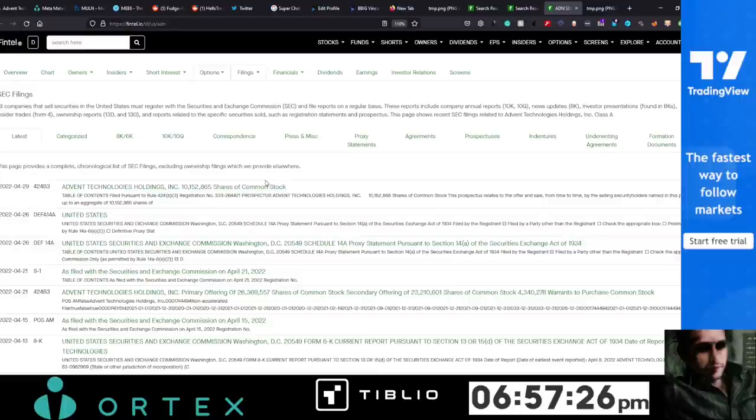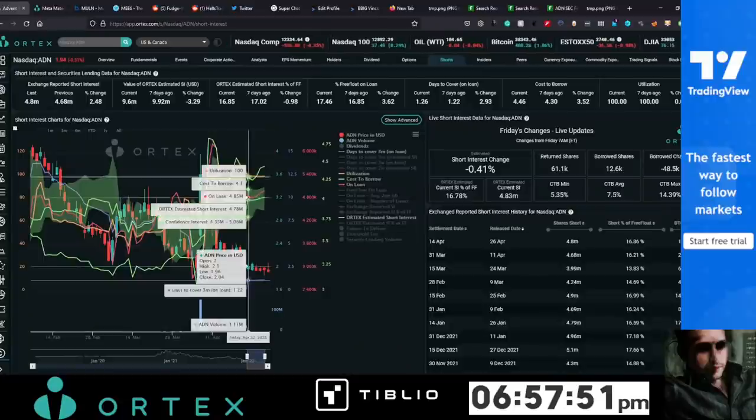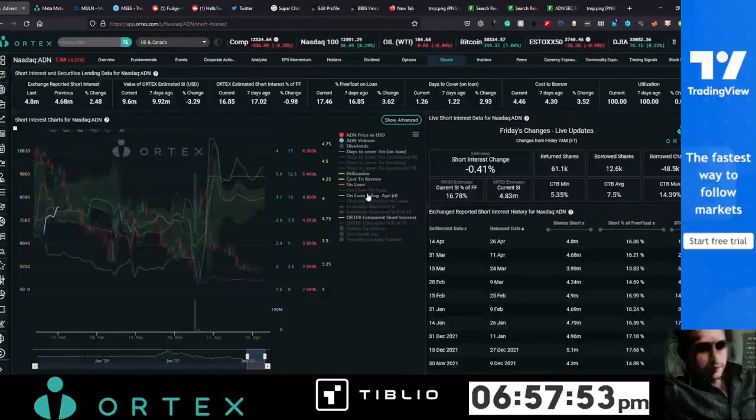Some of them might have gotten squeezed out of their position because they didn't get recalled, but then the price moved up on them. But if they've been in their position for a long time, then they probably didn't really feel it. At least I wouldn't think so. Especially when you look at this chart, most of the shorts I would suspect have been getting in this for quite a while. So if they piled in on it, let's go look back at the average days on loan.